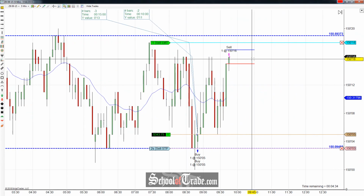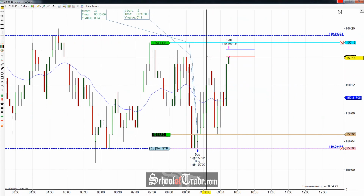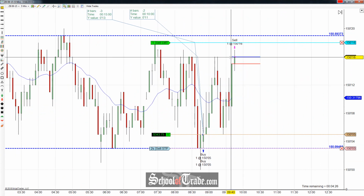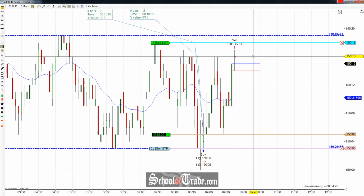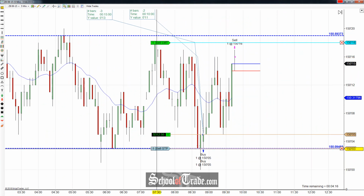All right, we're back up to our target. We're testing it again, 150.16 there. We finally got it filled. They tested it earlier here at 9:10 and 9:15, and it just would not fill it. Pulled all the way back down to break even and then pushed up, and now we finally got our target filled at 150.16. So now that we've got that taken care of, we'll drop our stop down to one tick.